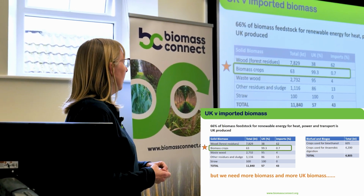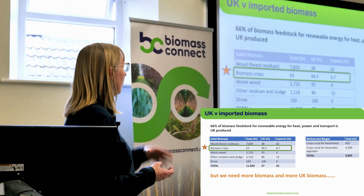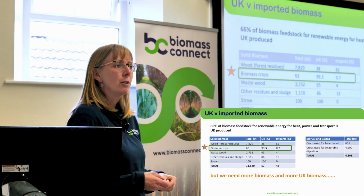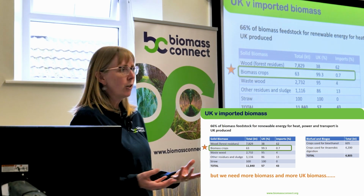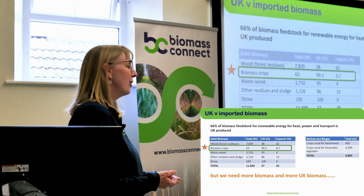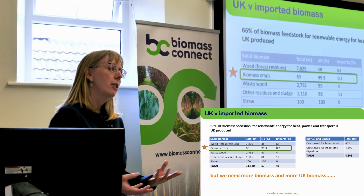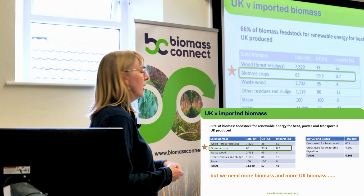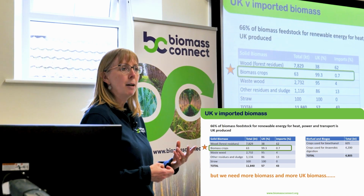crops. So it's tiny, but we need to grow that because many of these other pools of biomass are not scalable. So there's competing uses for the forest residues. There's only so much waste wood and residues and sludge. We can get more efficient at using those pools of biomass, but actually biomass crops is the one where there's real potential to grow.